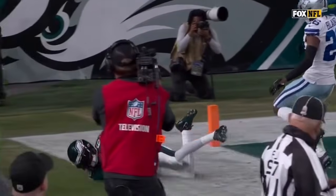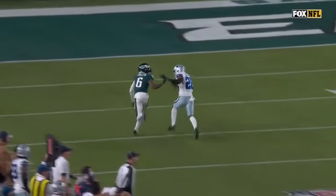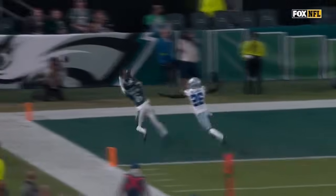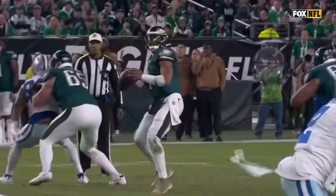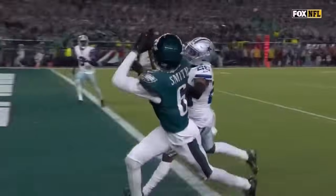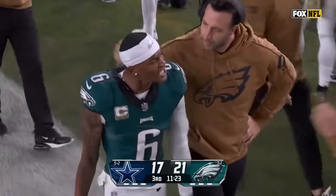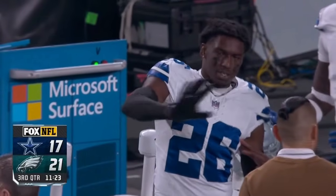Well, I think any questions coming out of the half about the health of Jalen Hurts were answered on that drive. Used him a little bit to pick up a first down as a runner, and that is just an absolutely perfectly placed go ball. Bump and run man coverage, the top corner, DaRon Bland of Dallas. Eagles back in front.